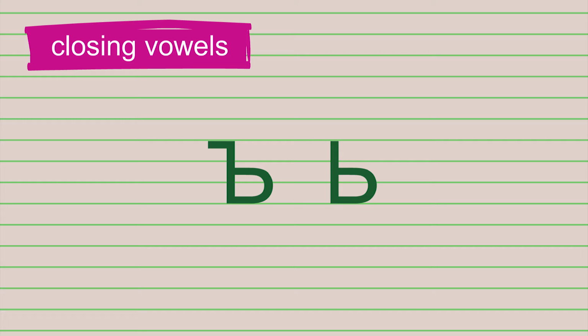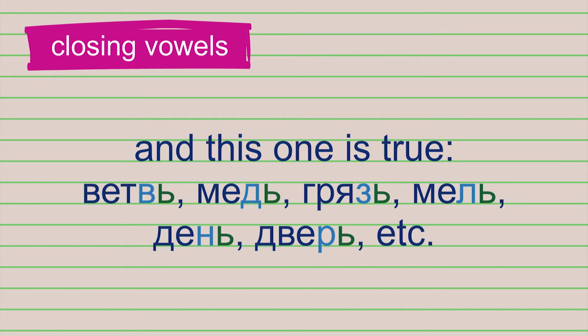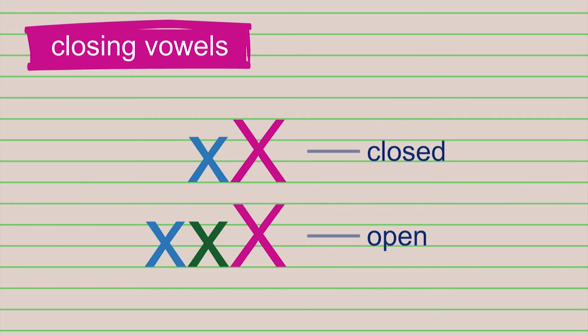You may think that the functions of these are to make soft letters hard and make hard letters soft respectively. It's true, but these are their secondary purposes. The main purpose of these two is to separate vowels from consonants in order to keep them being open. So I'm gonna use paired examples for this one so you can see the difference.